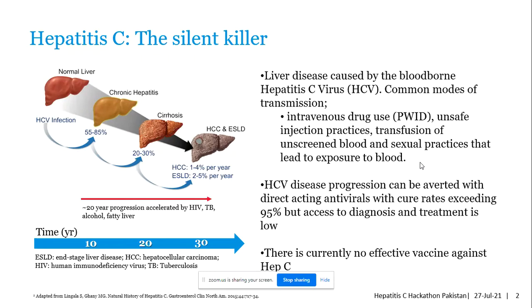So we call them people who inject drugs, PWID for short. This can be either people who are on substance abuse or who are taking therapeutic injections. So this is paradoxical. You could be admitted in a hospital undergoing a treatment where you need to have treatment given through an IV or therapeutic injections, and you could be at risk if the hospital is not following safe injection practices. Also, like Wasif sir has pointed out, this could be through transfusion of unscreened blood. So if I have a genetic blood disorder where I need to have frequent transfusions, but if the blood of the donor is not screened, I'm again at risk of contracting the infection. And then, of course, sexual practices that lead to exposure to blood.